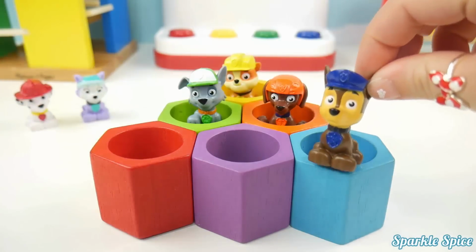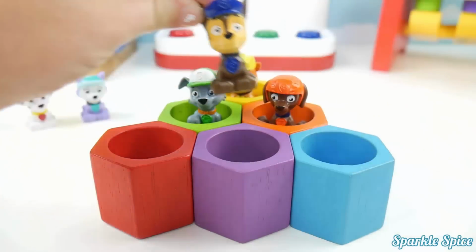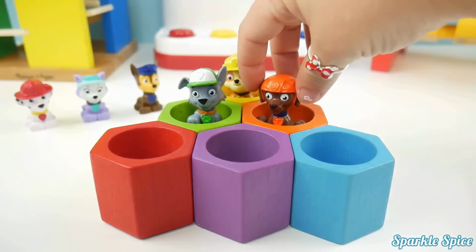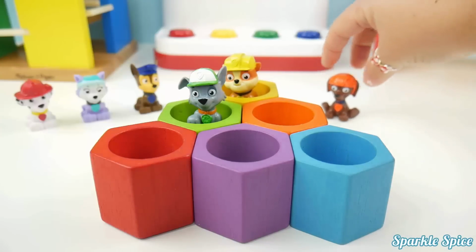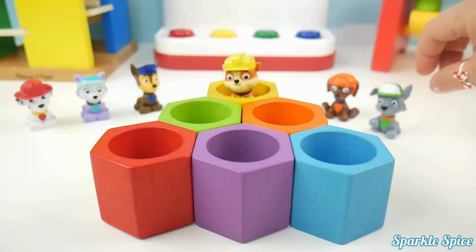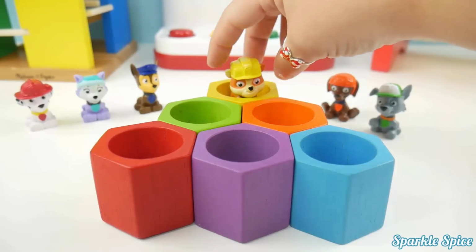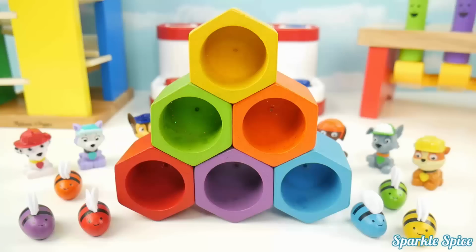Chase, you're next. Yours is the blue hive. It matches your hat. Okay, Zuma, I know it's cozy, but the bees are ready to come home. Come on back. All right, Rocky, out of the green spot. Here you go. All right, Rubble, I know it's nice and cozy in there, but time to let the bees back. Our bees are ready to go back home into their hive.